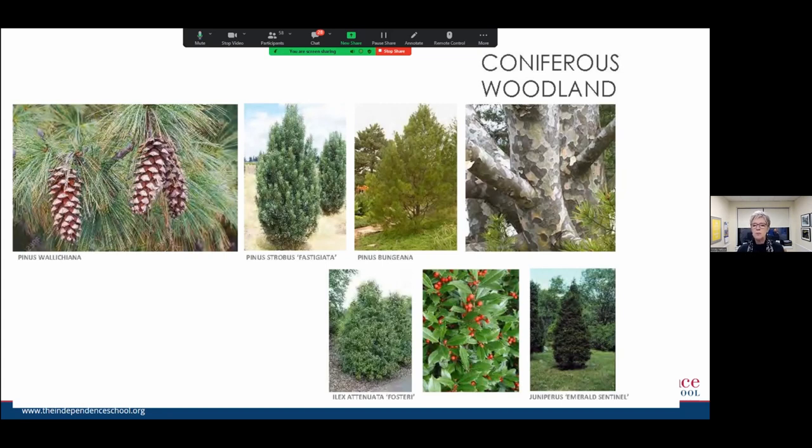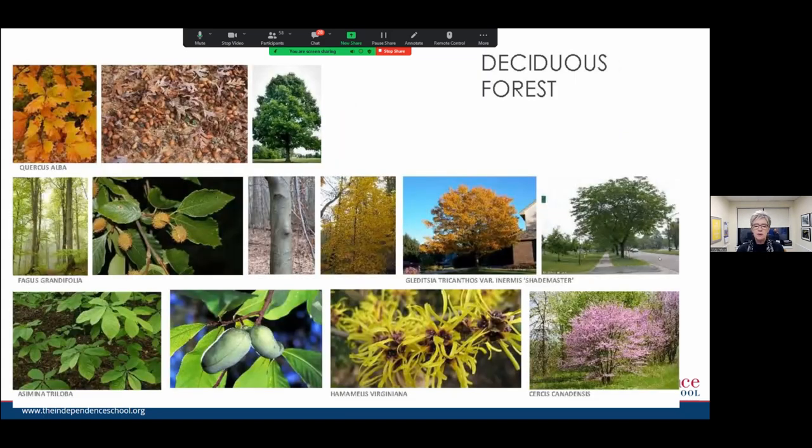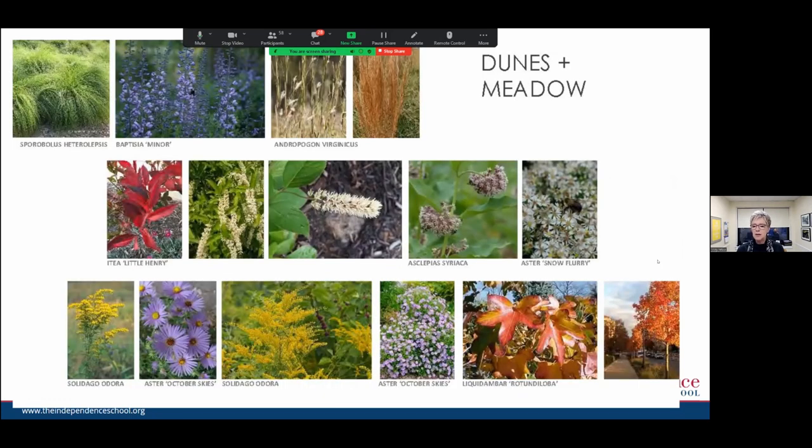So where would we place them on our playground? And so, you know, all the different things that you find, the deciduous forest, where would those trees go, dunes and meadows. So actually in our classroom, there are sand dunes to represent the coastal area of our state and Mid-Atlantic region. And then planted in there the things that you would find in sand dunes.